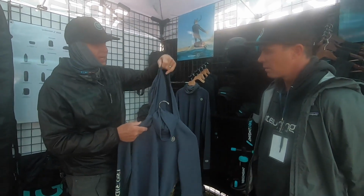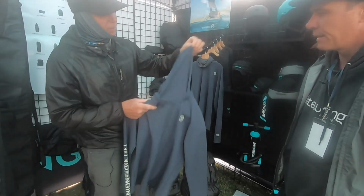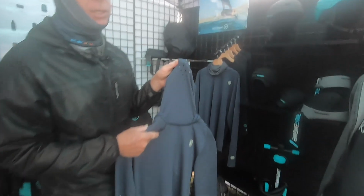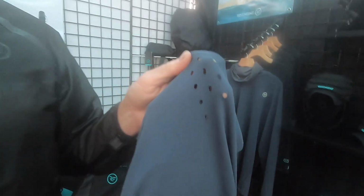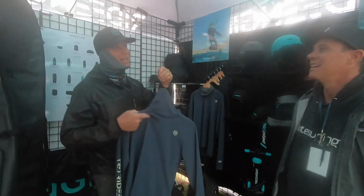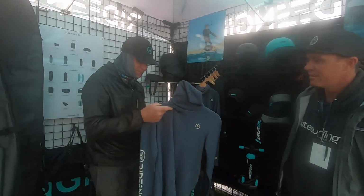It has an oversized hood, so it goes over a helmet or just provides a lot of protection on the beach. It has a built-in gaiter with holes. You know what's great about the holes? You can breathe. Especially when you go underwater, you don't get waterboarded. So now you can wear it while you're riding with your neck gaiter up. You crash, it's not going to waterboard you. So it's really nice. Cool.